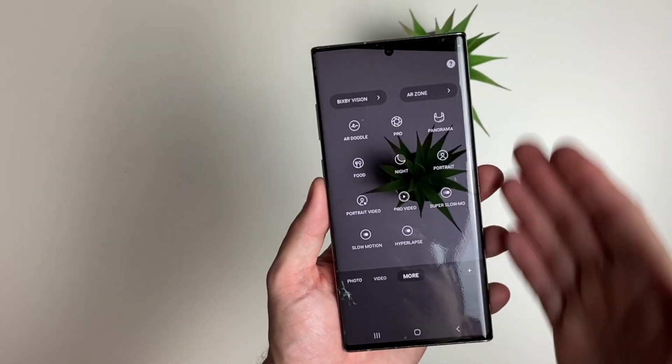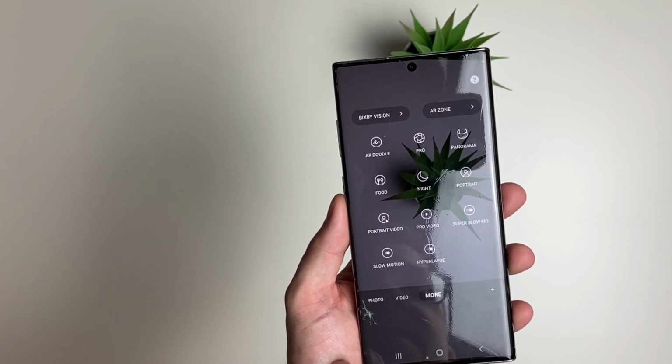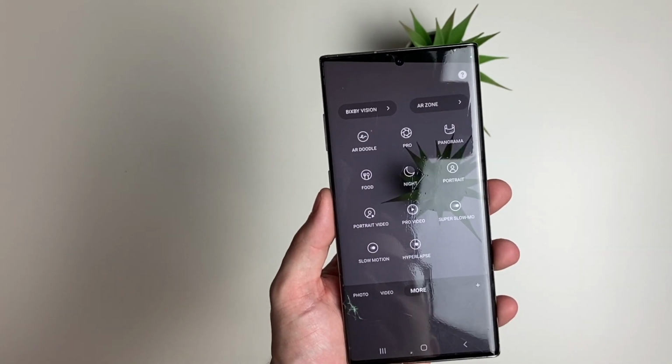Now, in the camera app, we do have quite a few different camera modes. So as you can see, we have AR Doodle, Pro, Panorama, Food, Night, Portrait, Portrait Video, Pro Video, Super Slow-Mo, Slow Motion, and Hyperlapse. You also have Bixby Vision and AR Zone, so you have quite a few different options for the camera.